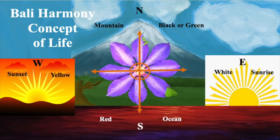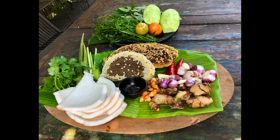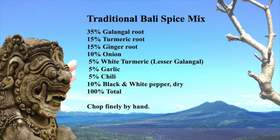This is the basic Bali harmony concept of life. In the north, we have the mountain and the black or green color. In the south, we have the ocean, which is red and warm always and very active. In the east, we have the white color, the sunrise and beginnings. In the west, we have the sunset, the gold color, prosperity and death. In the center, it is mixed. And this is the spice mix that we are using for all the dishes. And now we're ready to chop the spices.